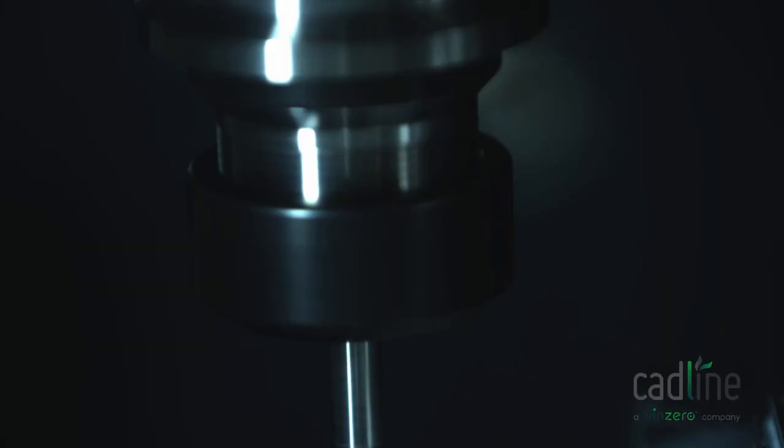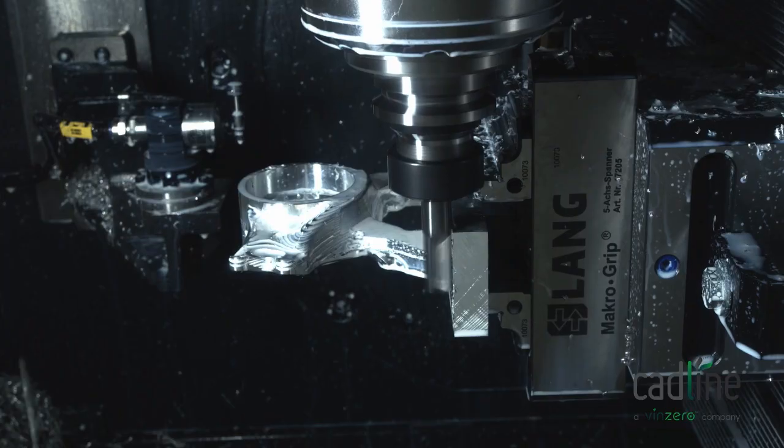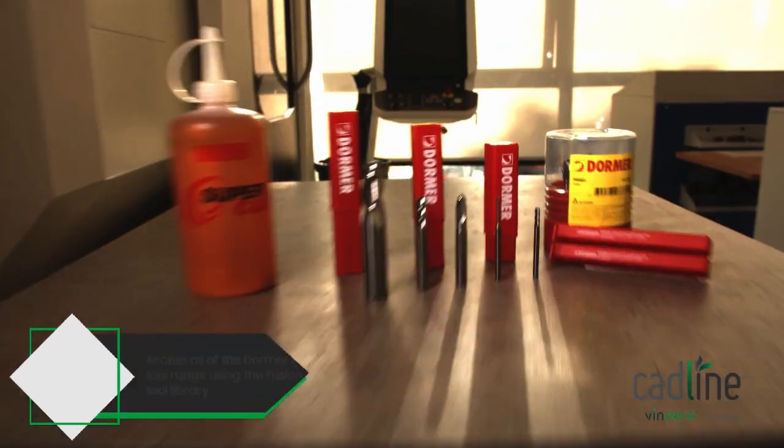When needed, we can also introduce you to one of our accredited partners, such as leading tooling manufacturer Dormer Pramet, to collectively deliver positive production outcomes for your business.